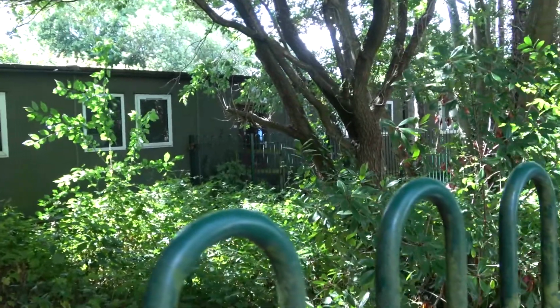There's a sneaky few huts around the back of it if you keep walking around, okay? Look, it's literally hidden in the trees.